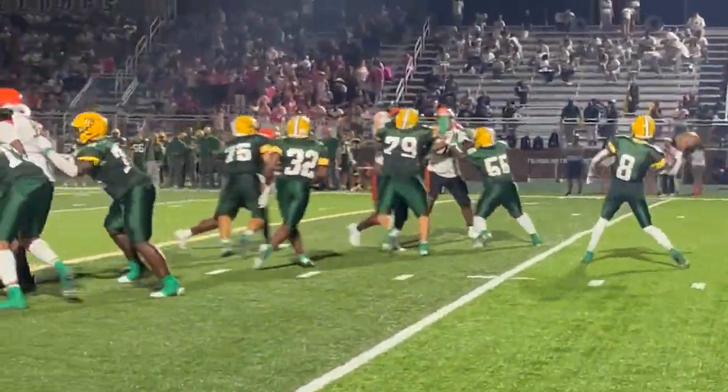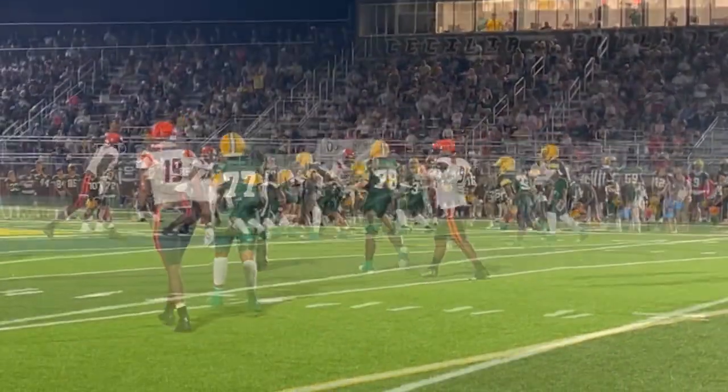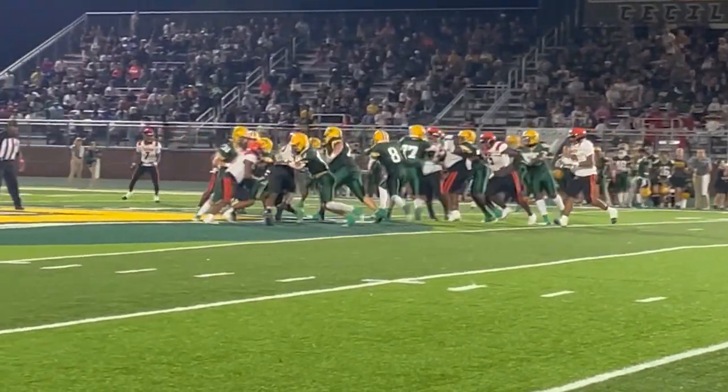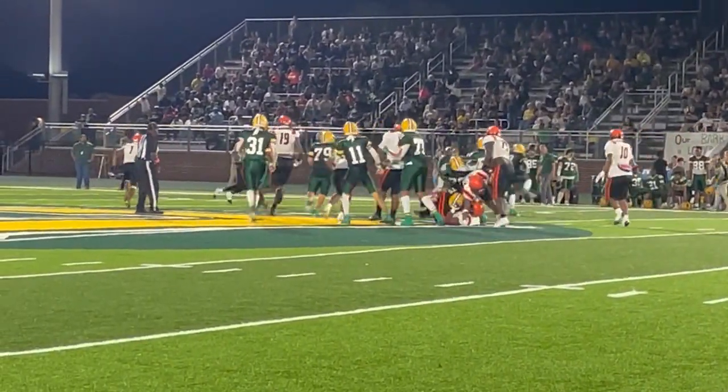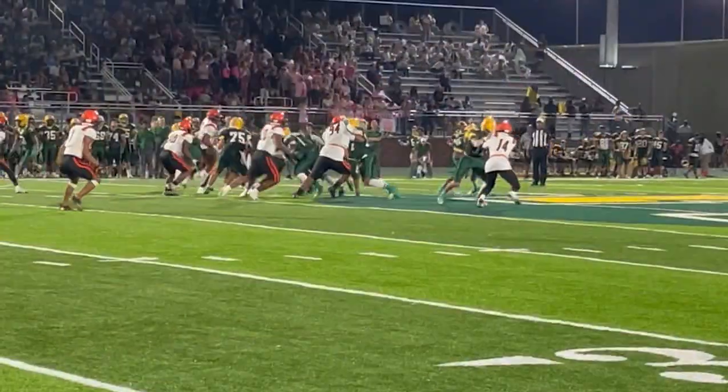Back to pass. He's got an open man. First down. Stewart with the ball. He keeps hitting it in the field. Makes another cut. He's got one man on him. Puts his head down and gets out.